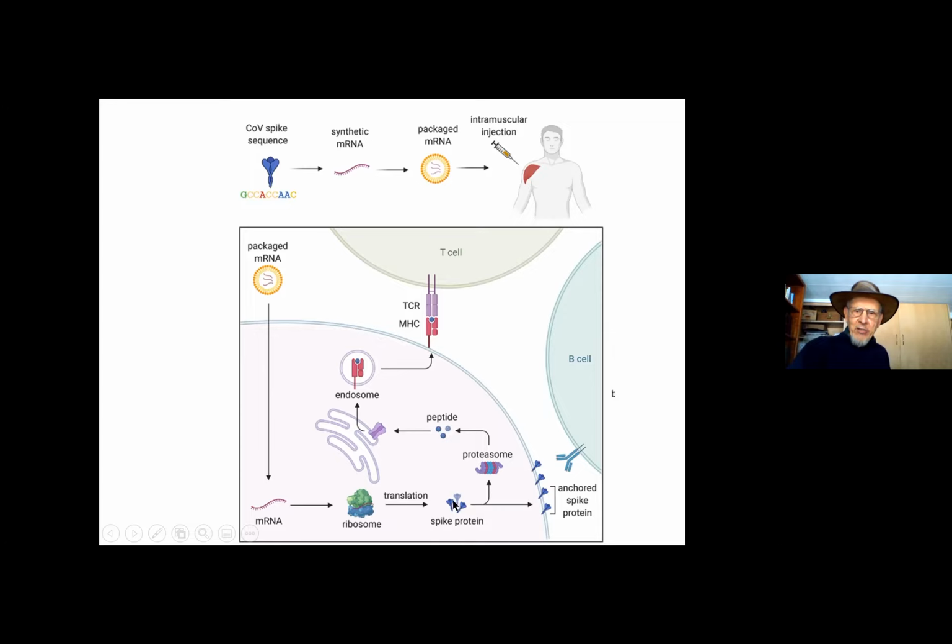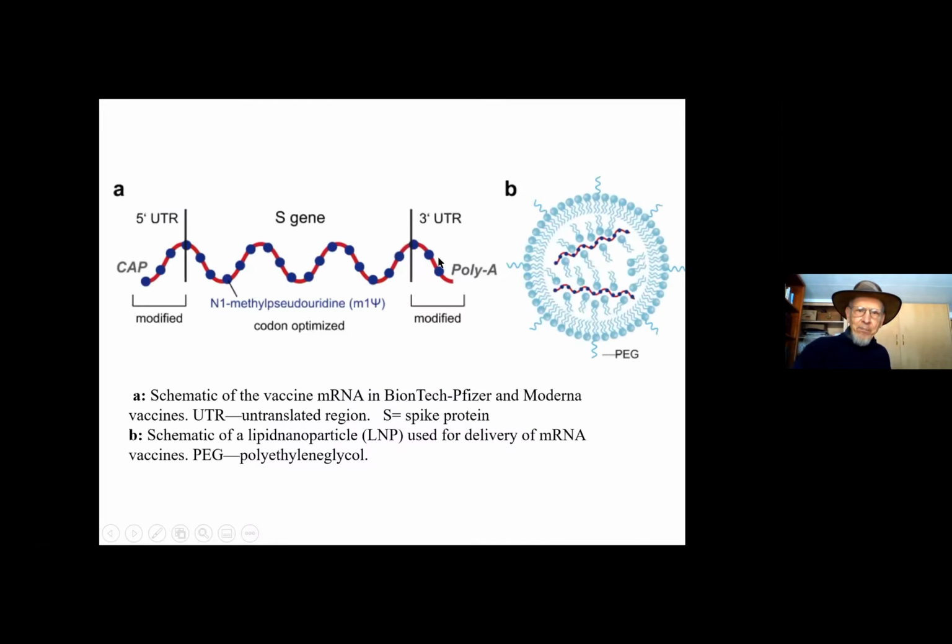And this then goes in two directions. The spike protein is displayed on the surface of the cell, and that is detected by one of the cells of the immune system that then reacts to it. And the spike protein is also broken up into little parts, and those little parts get given to another cell of the immune system. And here's what the virus actually has inside it. This is the basic idea of the messenger RNA.